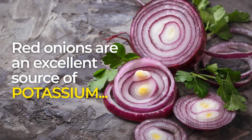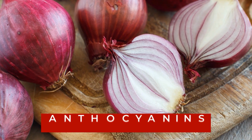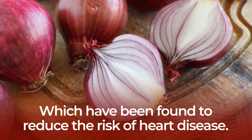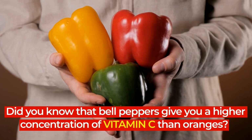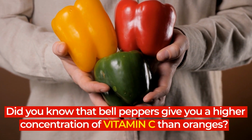Red onions are an excellent source of potassium, which aids heartbeat regulation, and they supply those wonderful anthocyanins, which have been found to reduce the risk of heart disease. And did you know that bell peppers give you a higher concentration of vitamin C than oranges?